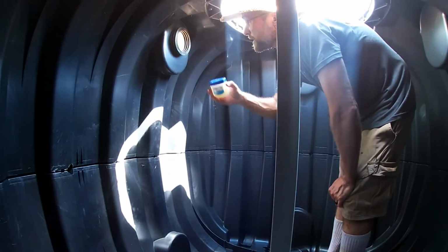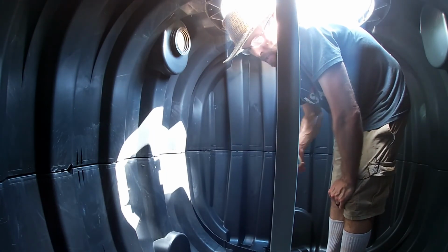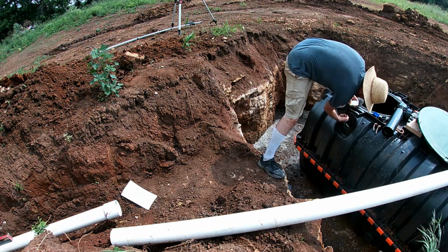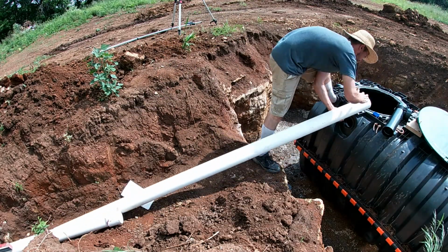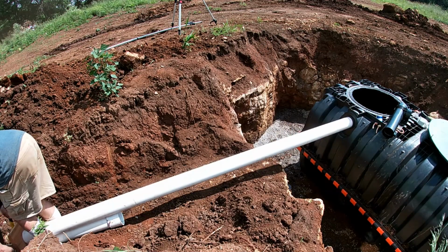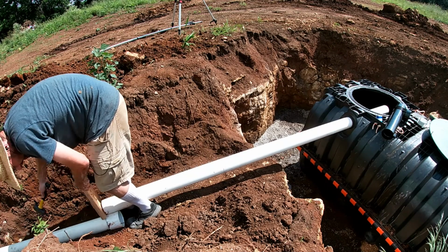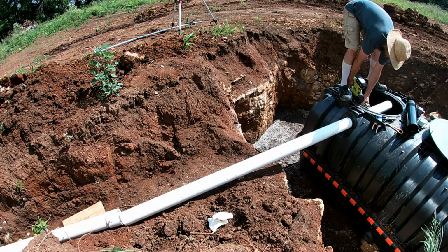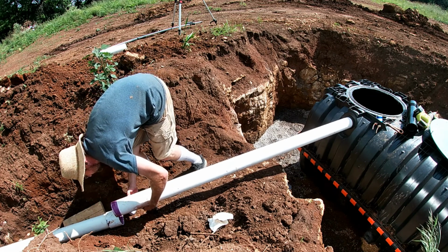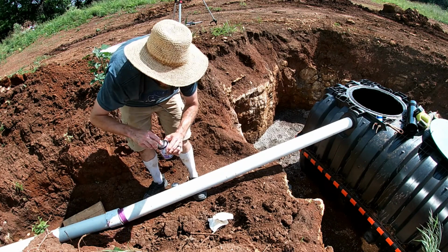Alright, next thing is some good old Vaseline. This is gonna be really tight fitting that pipe through here. So I put some Vaseline on to lube it up so it'll slide through a little easier. Oh, it's going to be a race to get this in there. Well, I can really screw this up if I don't get it done fast enough.